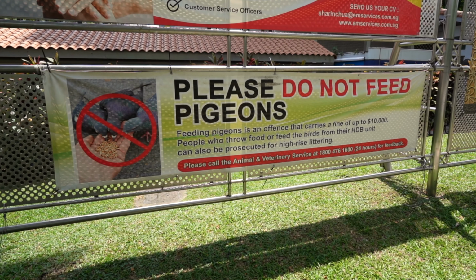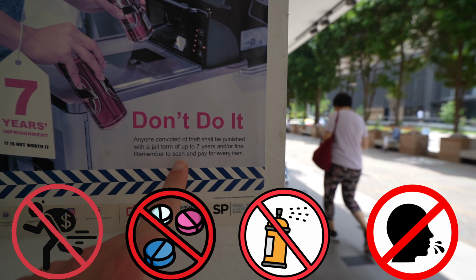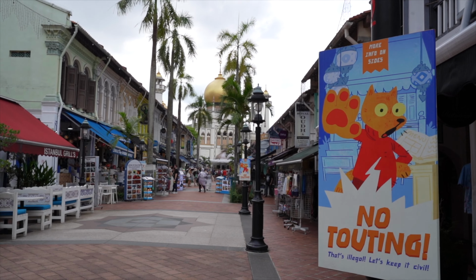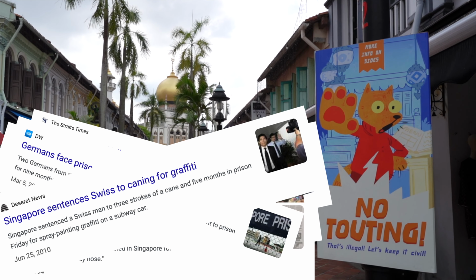It's also a $10,000 fine if you're caught feeding the pigeons, and other acts like spitting, vandalism, drug possession, and theft also carry severe punishments. In fact, in addition to fines and jail time, the physical punishment of caning is still practiced in Singapore and looks absolutely brutal, so be sure to follow the rules when you're in Singapore.